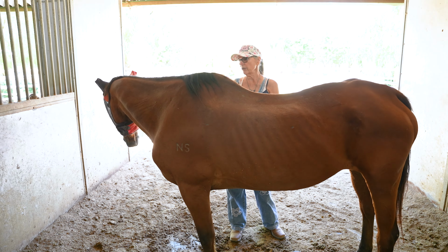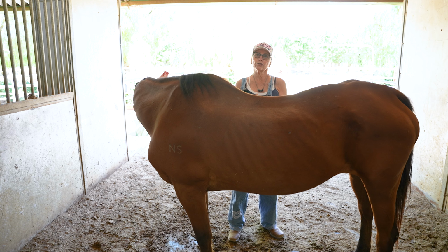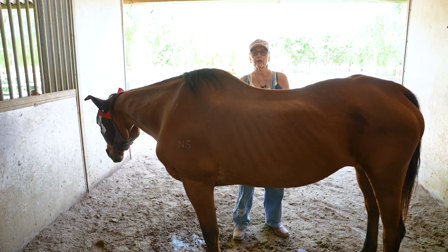So when I first go in with them, I just watch. I don't usually put them on lead. I really want them to be around me because they want to. I don't want to force them.